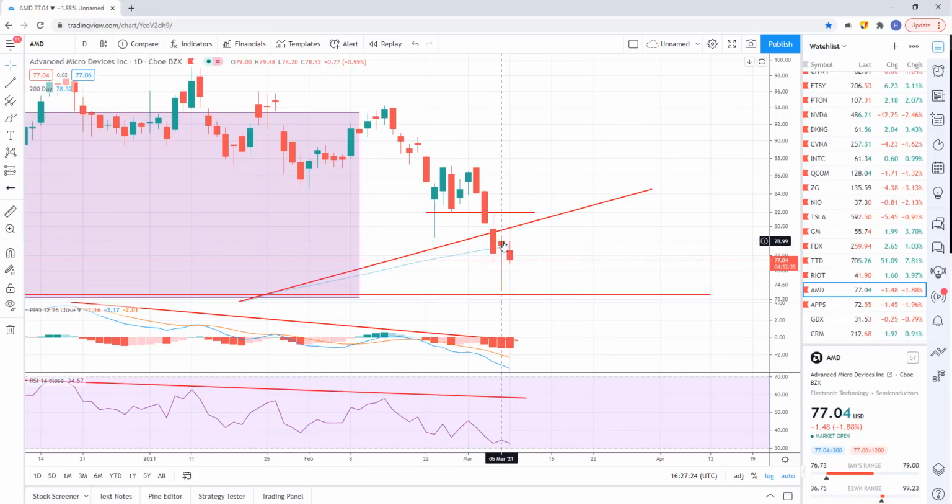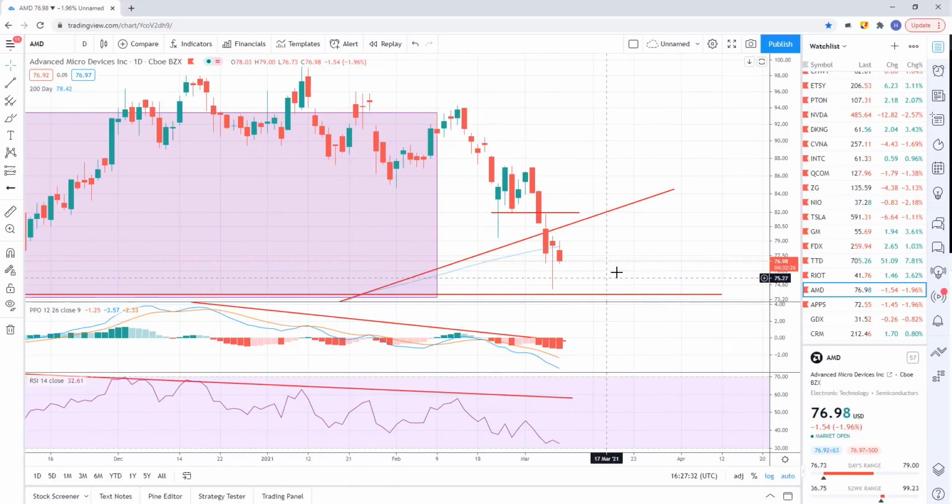Now, they did a snapback rally on Friday as it dipped all the way down here to 73.75, snapback. But now we're seeing more selling. So I think this thing's good to the downside. That's what it looks like to me. Again, if they're able to snap it back up and recover this trend line, do a daily close above there, then I would look to stop out on that one.